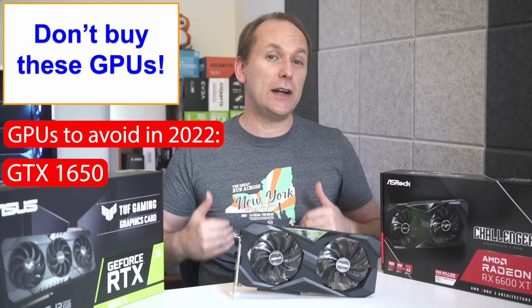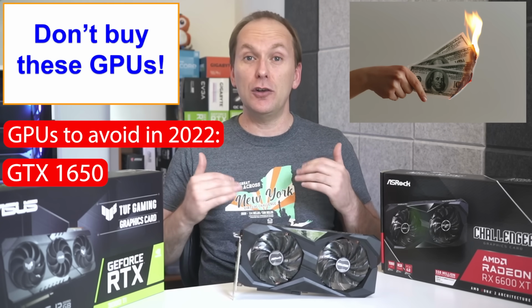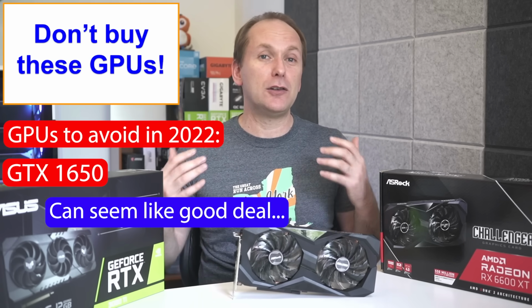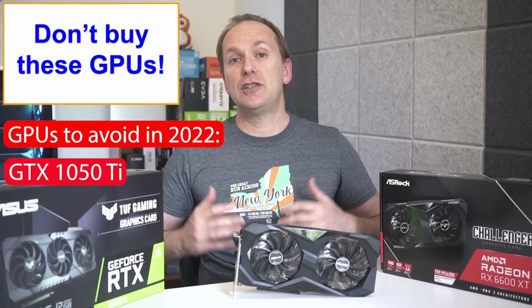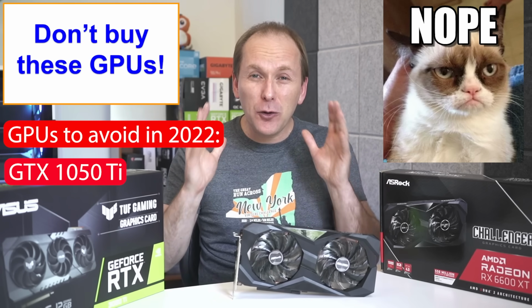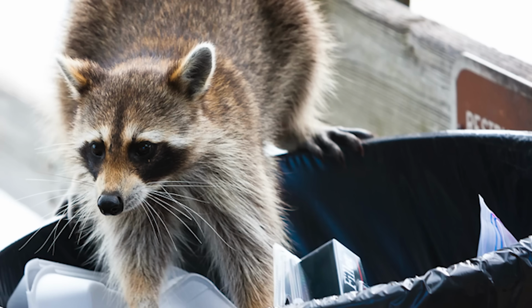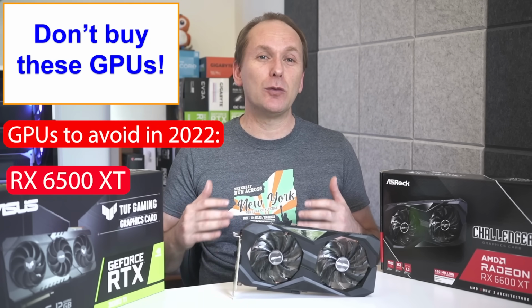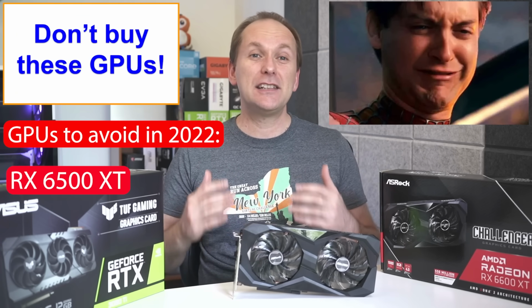And the hard fact is that in 2022, the GTX 1650 just isn't worth your money, especially at its current new price of around $230 US. Yes, it's a cheaper card that you can buy brand new for around 200 bucks, but in 2022, its performance is just too low to consider. Similarly, the GTX 1050 Ti, it just isn't worth it at almost any price. And don't even look at the GT 1030, GT 710, or GT 730, as these are just pure trash. On the AMD side, I'd primarily avoid the RX 6500 XT, as AMD really kneecapped that GPU with only PCIe 4.0 by 4 bandwidth instead of by 16.